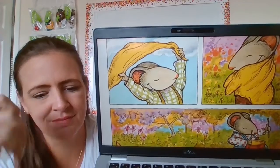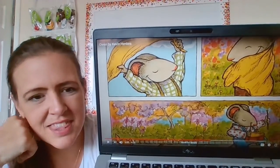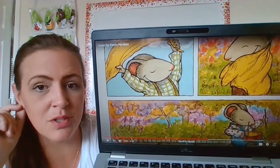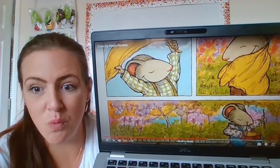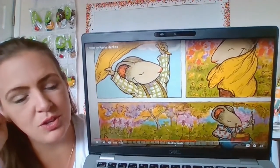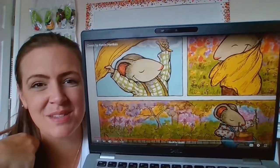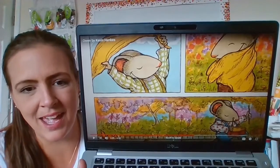Fuzzy wasn't very fuzzy anymore, but Owen didn't. Let's look at this picture a little bit. Let's try and use our picture clues or hints to see how do you think Owen is feeling right now with his fuzzy blanket. If you're looking at the picture to get some clues and hints, you might see his smile. And if I see a smile, that might tell me that he is feeling happy.